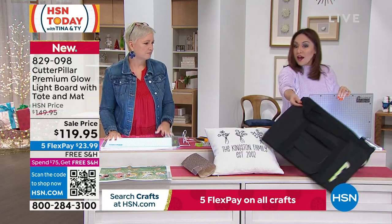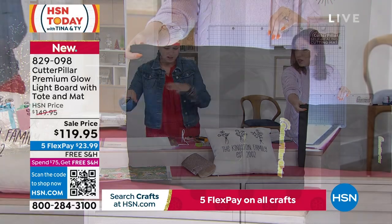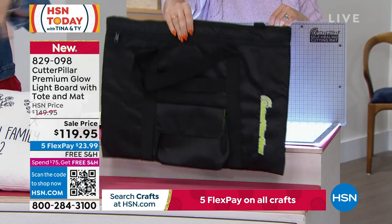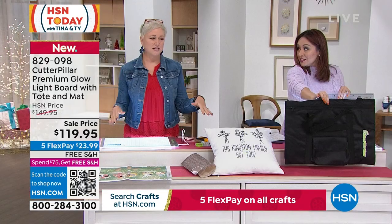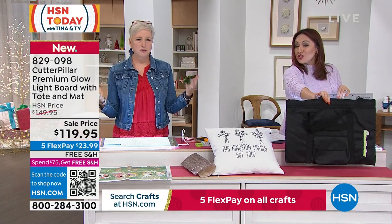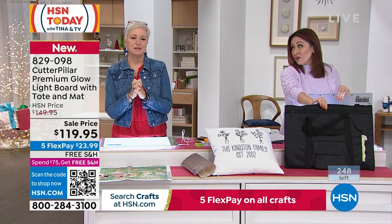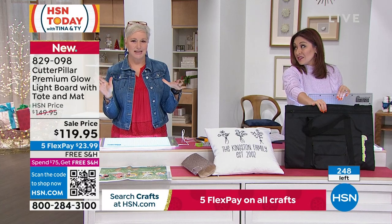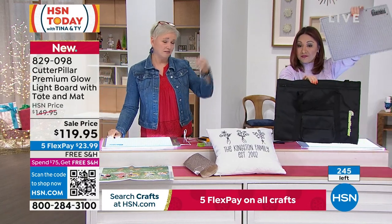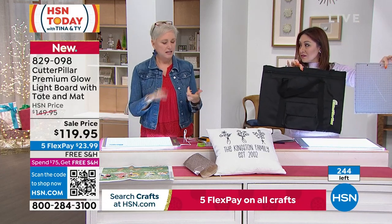By the way, I know we've been talking about everything. Look at the huge tote that comes with it. You can put all your projects in it, you can put the board in it, you can put the glow in it. All of this stuff could go in. It's so easy, lightweight. You can take it with you to your crop, take it upstairs with you when you're working and with your family. I'm so glad you guys are picking this up so fast, this makes me ridiculously happy. It's going to make all of your crafting so much easier, and just like the crease did, it might inspire you to try new things that you didn't do because it was too hard to see.